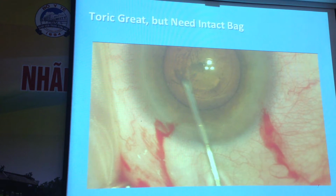But for the most part, I don't usually put in any toric lenses with somebody that's got a non-intact bag. They're paying you extra for something you spend a lot of time on. When somebody has six diopters of astigmatism, and there's a problem with the second eye, you're going to have to correct that in some way. That's why I took the unusual situation where I put it in, but I made sure I did optic capture.